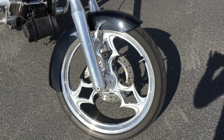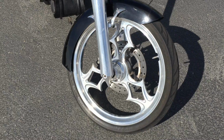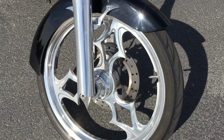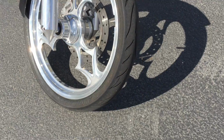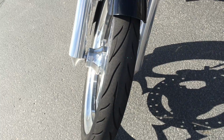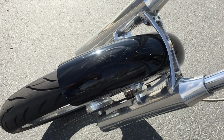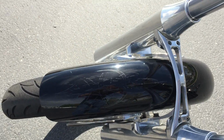Polished billet on the front wheel is pretty similar to the rear wheel. It will need some polishing to look better, but it's not totally gone. It's in decent shape. So the front Avon tire has good tread. I'd say you're 75% on this as well. Definitely should get some life out of it. You can see that faded pinstriping on the front fender.